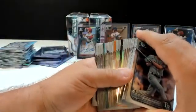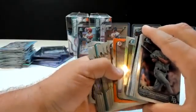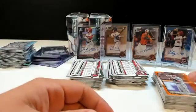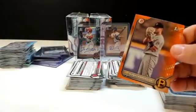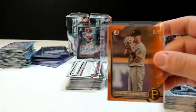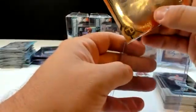Looks like we have an orange here, guys. I'm just going to go to it. Ah, it's a paper. We got a Thomas Harrington paper orange. I got excited there. Thomas Harrington paper orange for the Pirates. I'll just top load that.